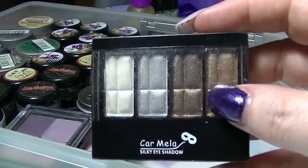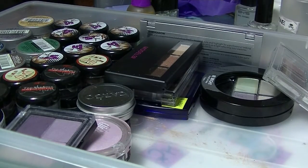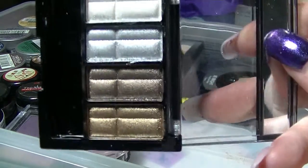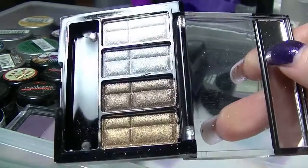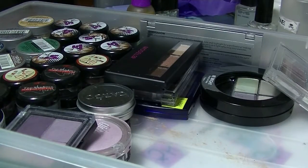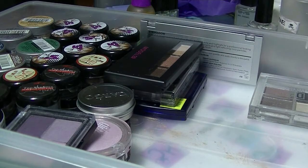This one is from Carmella. I got this on Born Pretty Store because I did one of their grab bags of like makeup stuff because I wanted to see if it was any good. They're actually not bad. They're just really shimmery, like over the top type shimmery, which is fine if that's what you're going for, but you can't do a whole eye look really because it just looks weird in my opinion.